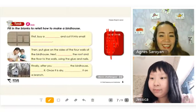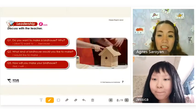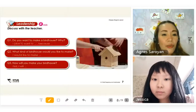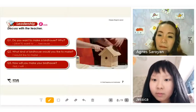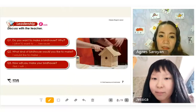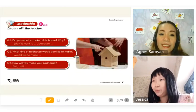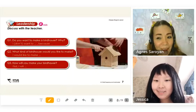Okay, now let's go to page 8. Now it's a discussion. So, do you want to make a birdhouse? No, because I don't have a bird and I don't like birds. Oh, you don't like birds.